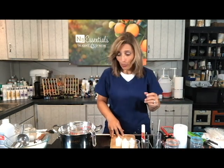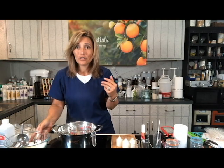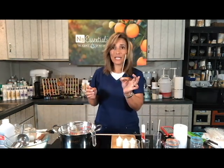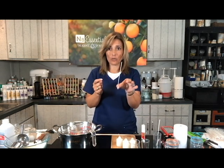And now we are going to talk about making a candle. You have your supplies, and you can get a wick. It's metal at the bottom, and it will set.